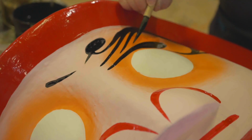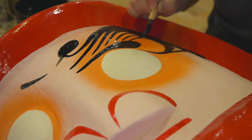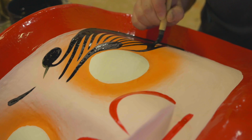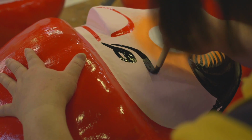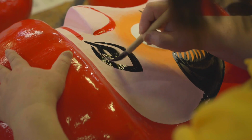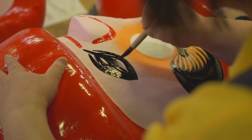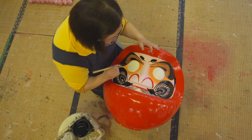Even the facial features of the doll hold significance. They represent animals that show longevity in Asian cultures. For example, the eyebrows on the Daruma doll are drawn in the shape of a crane. The facial hair on the cheeks of the doll resembles the shell of a tortoise. Historically, there were other animals like snakes and dragons also depicted on the doll in the form of facial hair, but these features have been erased from the doll's face now.